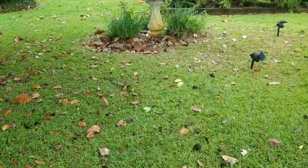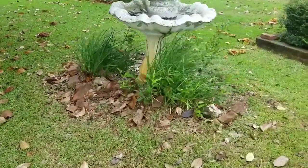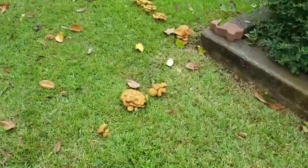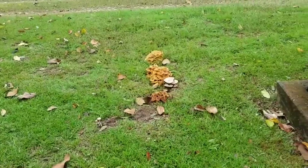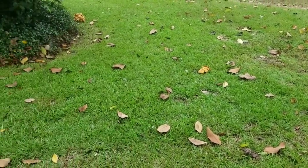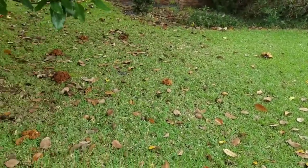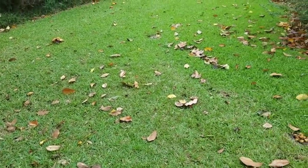I think that is probably feeding off the remnants of an old massive oak tree, I'm told. It was right there. All the way around. Cool.